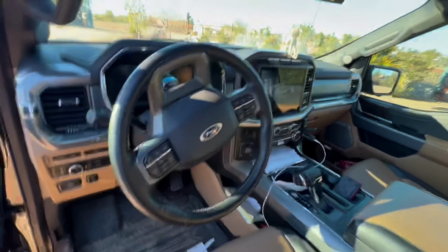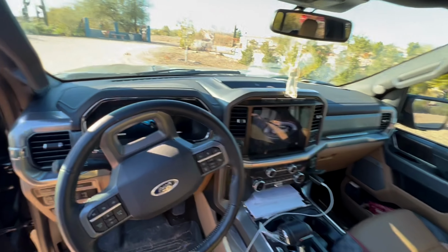The first, I'll say, 6 months of having it was pretty good. Everything worked as it should. It has a digital display on the dash, has a big screen here in the middle. Everything's power, so everything's working good.